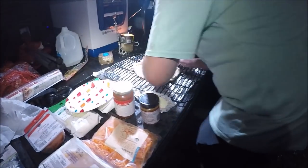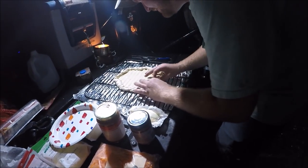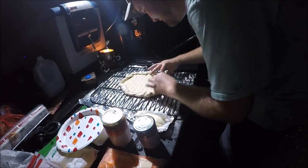Luckily, the fire is going strong. Sailor's still here with us, taking cover. And we're still working on the pizza. It's turned out cool. It's trial and error nonetheless. We've kind of abandoned the tin foil and now we're gonna try it on a grate. I need to adjust the poles on this because it's starting to collect some rainwater.